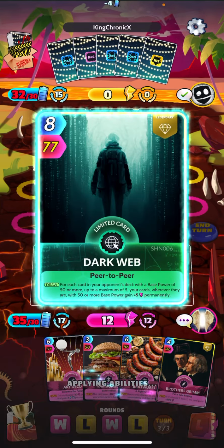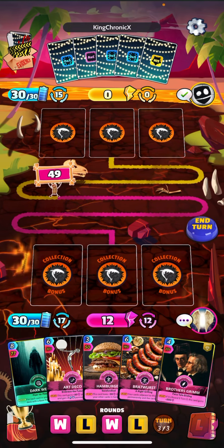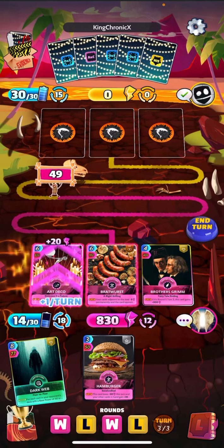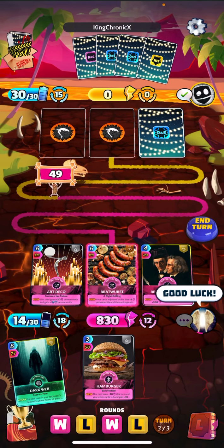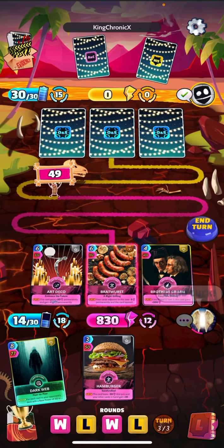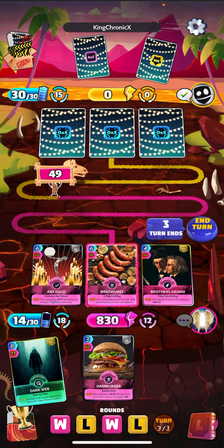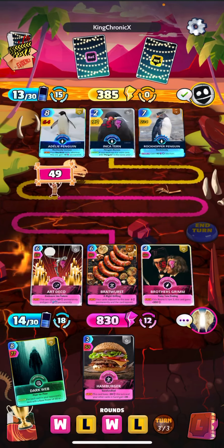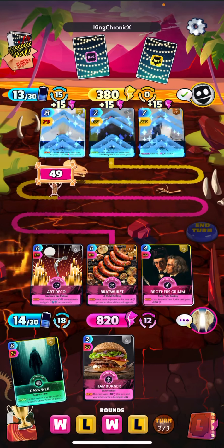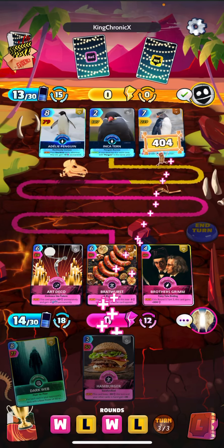All right, let's see what else we draw. All right, Art Deco. So it's going to be a good final turn. It'll be probably close to 800 plus. There we go. Let's give him good luck. Build the suspense. 5, 4, 3, 2, 1. Oh, why'd I put bratwurst in the middle? I'm a ding dong. Not that it mattered, but could have. Lose by 5 because I wasn't thinking straight.